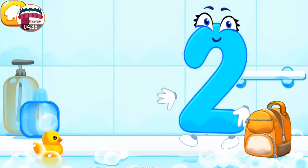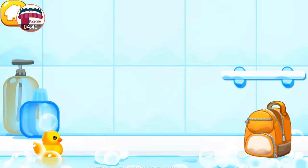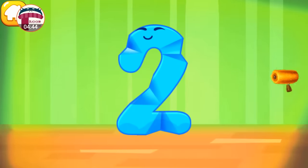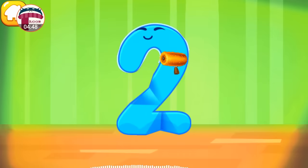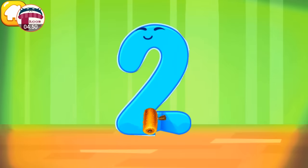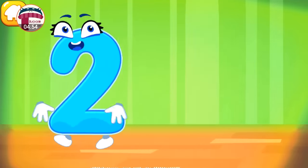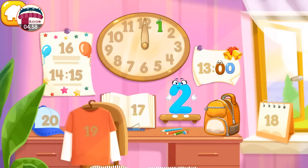Ready? Iron the number 2. Beautiful! Put the number 2 in its place. Now I'm safe!